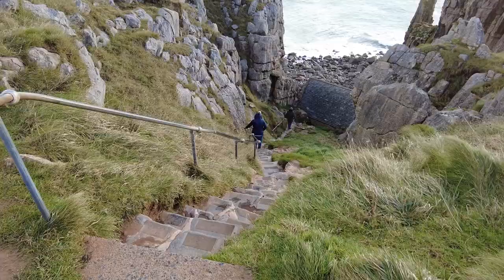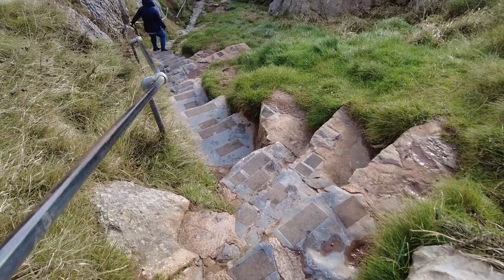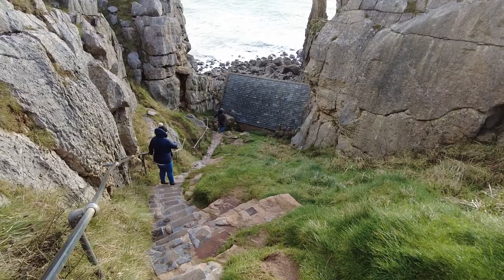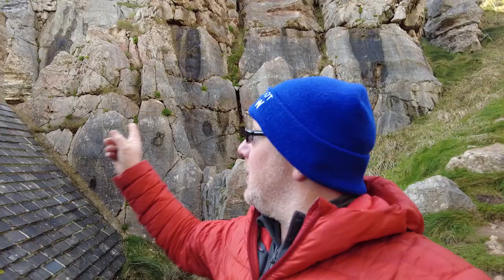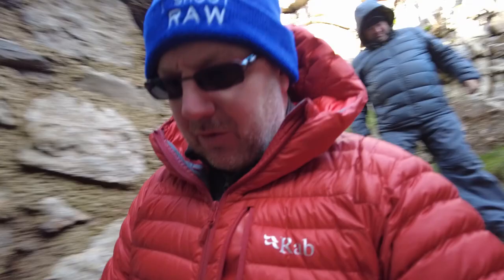But first of all, we've got to get down these steps. Oh, it's just bonkers, isn't it? Right, so we're nearly at the bottom of the steps now, and this is basically it. We're down, there's the cliff, there and there, and we're basically heading down into it, and this is so cool. I wanted to come here for quite some time, and we're now in the chapel.